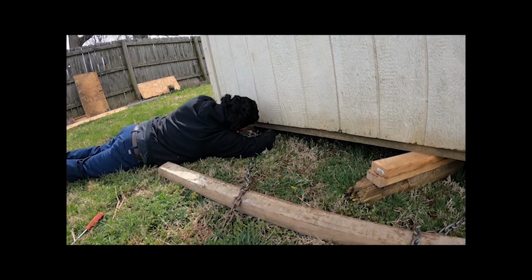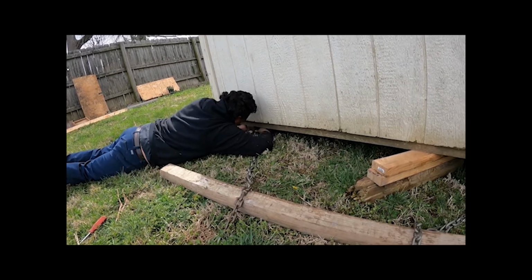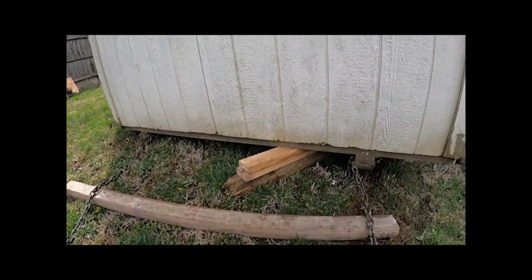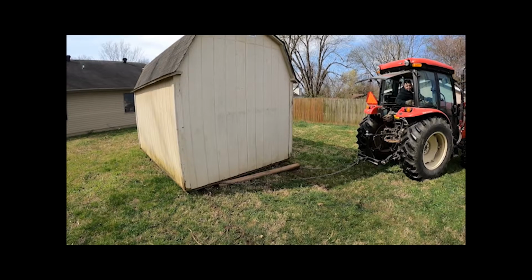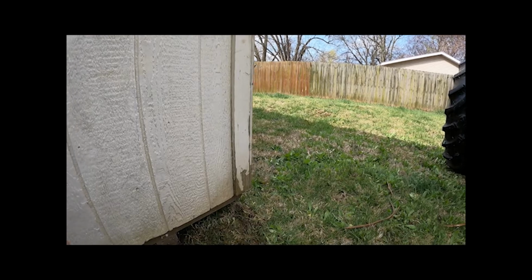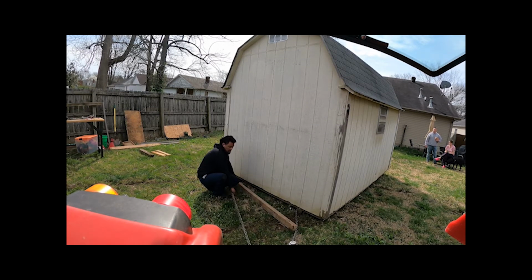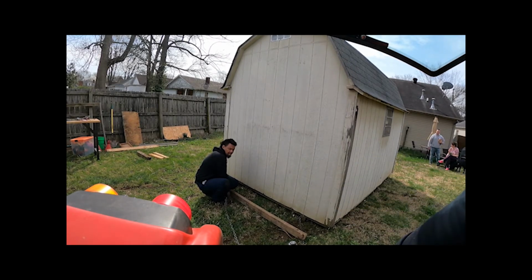Oh, he's almost got it. Oh, I can feel it. The suspense is real. Oh, he's got it. Finally. All right. Now, let's see how this goes. See if you can move it all the way up next to the building.